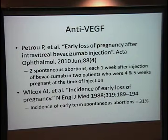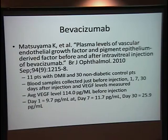So it's hard to read much into any of this. But a couple last studies I wanted to mention, just the levels that we see change with Avastin injections in the eye. So this is one where they gave Avastin injections in the eye in patients with type 2 diabetes and then 30 non-diabetic control patients.